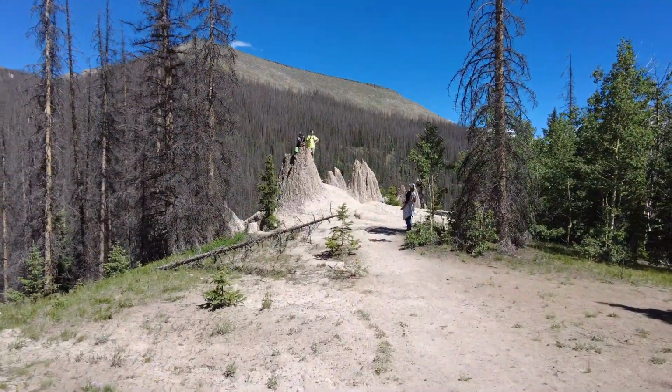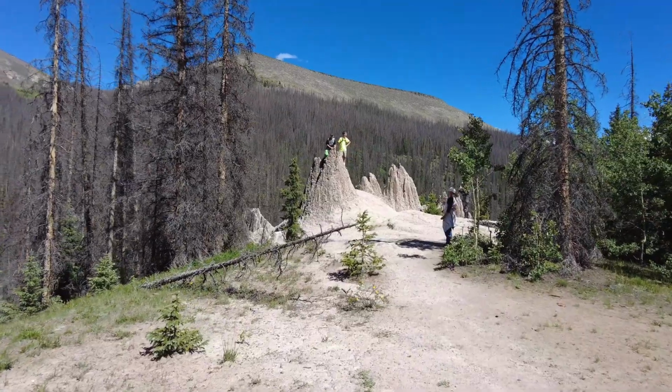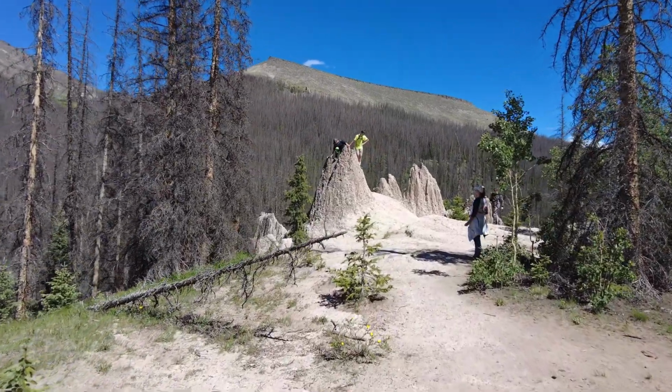So I've said it once and I'll say it again. Sometimes raising kids in Colorado feels like you're raising mountain goats, and it's terrifying.